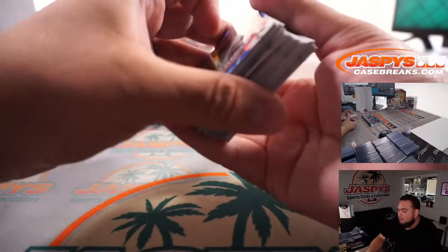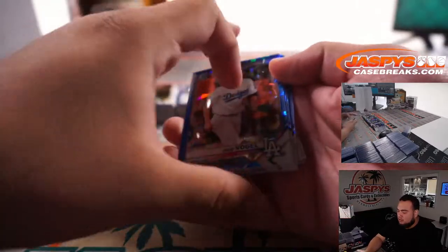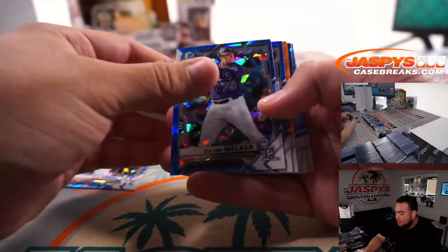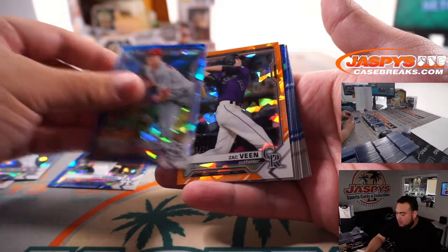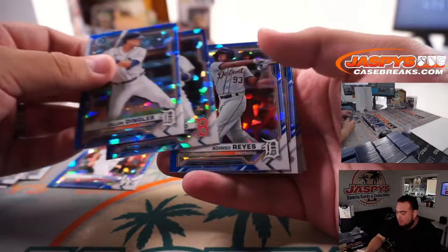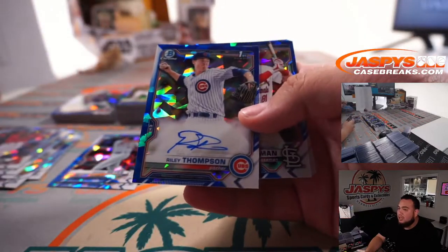Packs just rip so cleanly. Alright, so like I said, all these cards will be at least penny sleeved, and we'll penny sleeve and top load all the firsts. Alright, so Jake Vogel, Pete Crow-Armstrong, Tyler Freeman, Colton Welker, Zach Mee, Adinso Reyes and Riley Thompson.